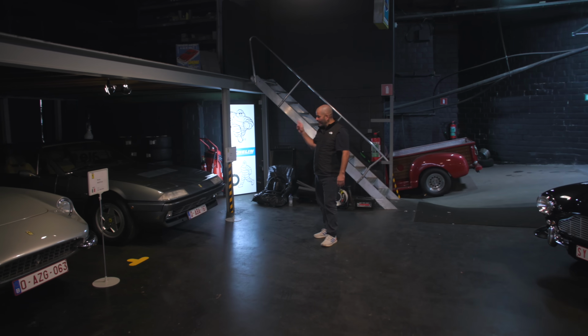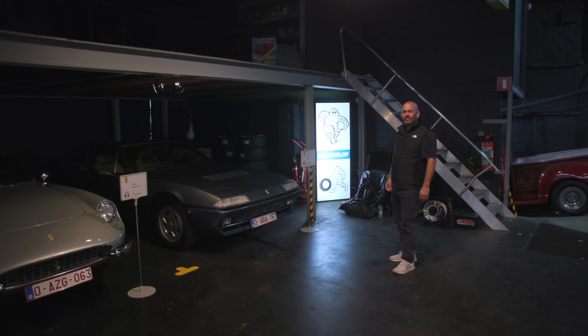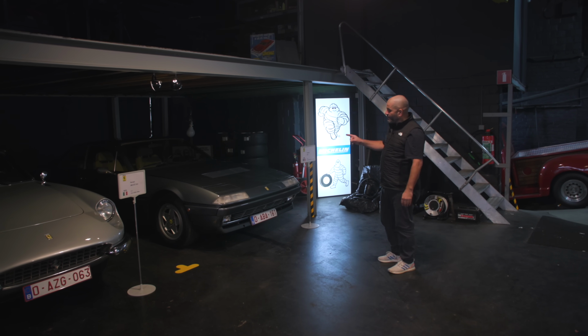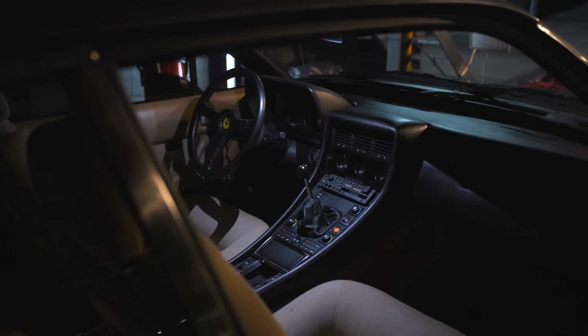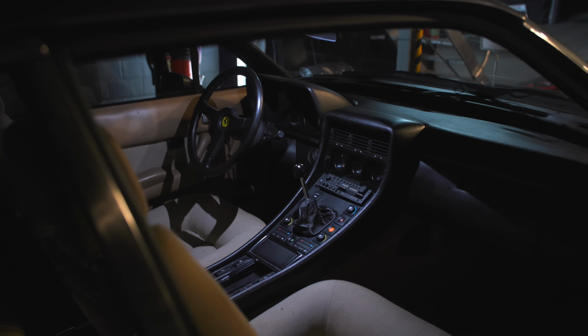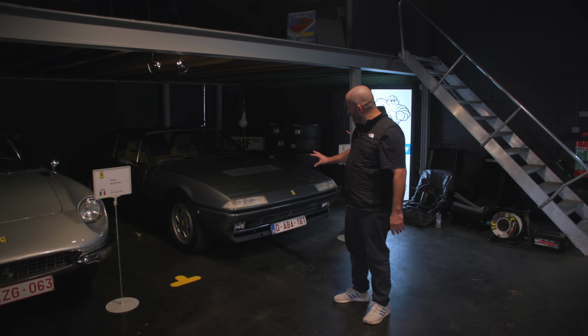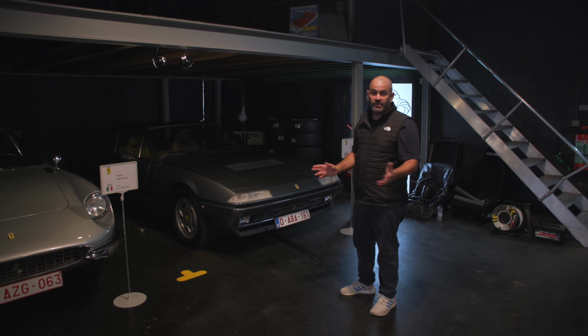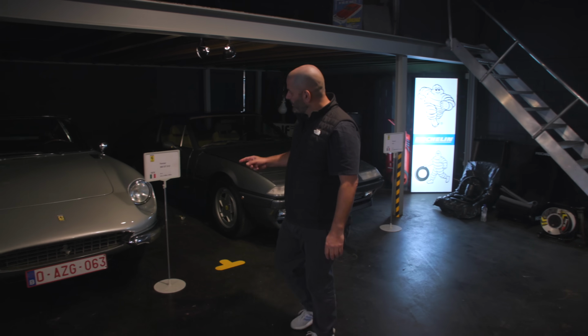So, a Ferrari 412 or 412, what did you call it when you had the top trumps? 412? I called it a 412. Think about this one, well, two things. One, manual gearbox, everyone wants the manual gearbox. Two, factory cloth upholstery. I've never ever seen one that's in that lovely silver with a cloth interior. Got a few marks on it, but so what, it's gorgeous.